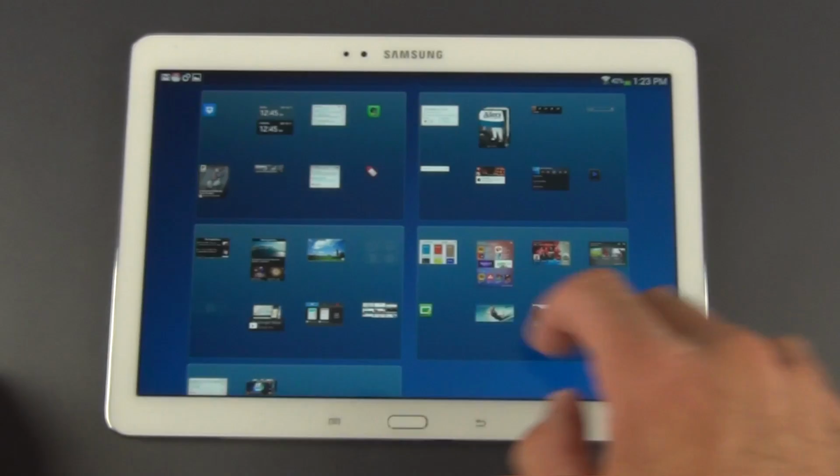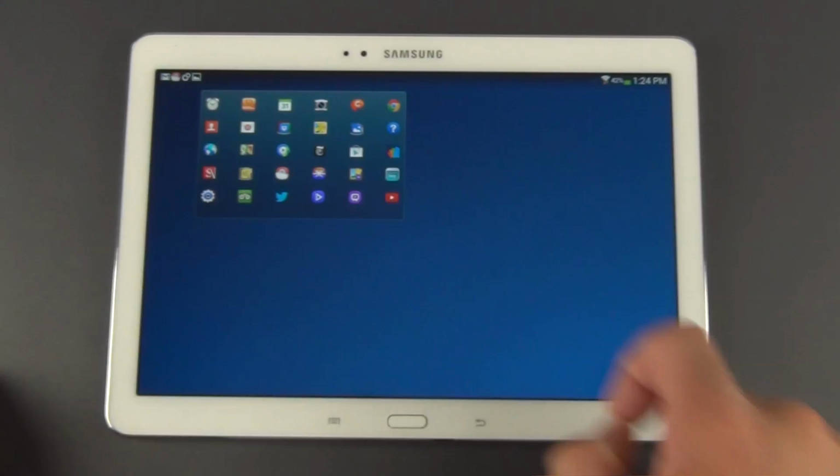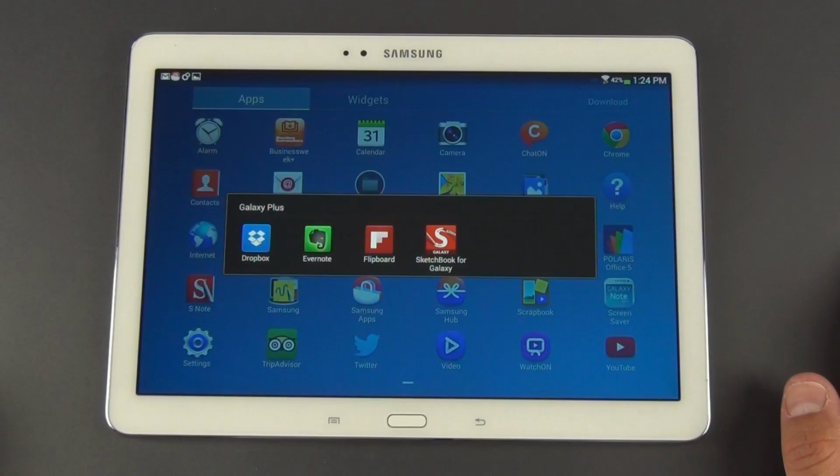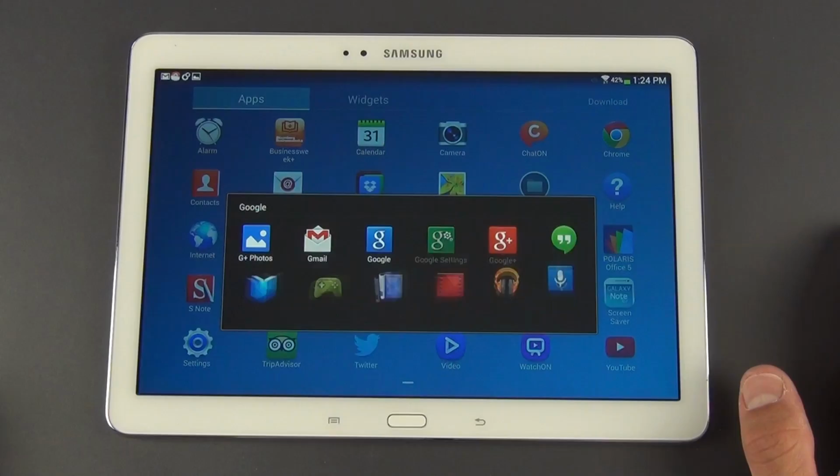Same with the apps. So you can see there's only one page of apps right now. These are the ones that come with the device. None of them I've added myself. They've also organized some of them into folders. So we have Galaxy Plus, which are third-party apps, which Samsung is partnered with, including Dropbox, Evernote, Flipboard, and Sketchbook for Galaxy. We also have Google, so all of our Google apps are in that folder. And we have Samsung, so all of these are Samsung apps, most of which I've demonstrated.